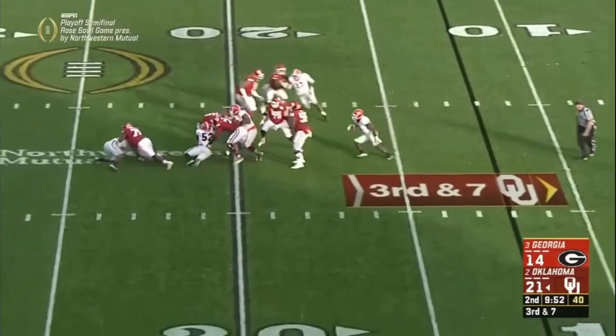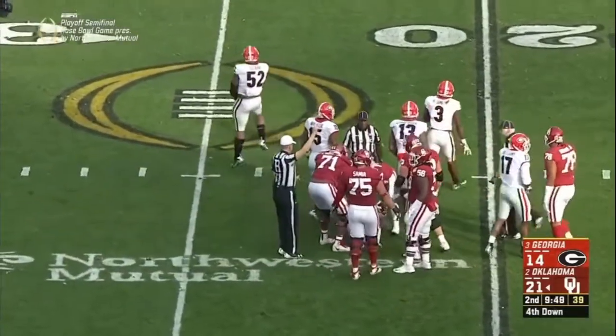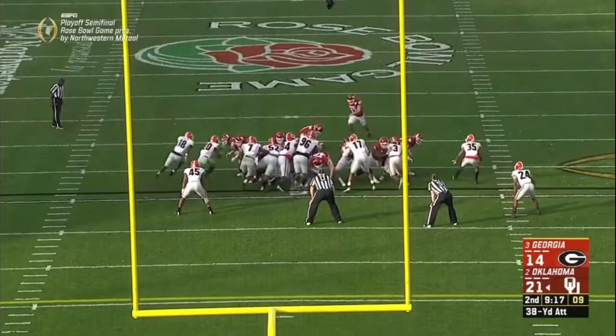Mayfield trapped, sacked for the first time. Tyler Clark, the sophomore defensive tackle, third sack of the season. This from 38.